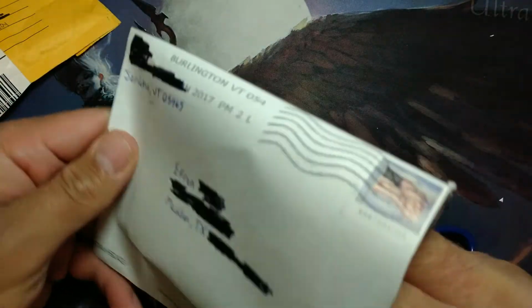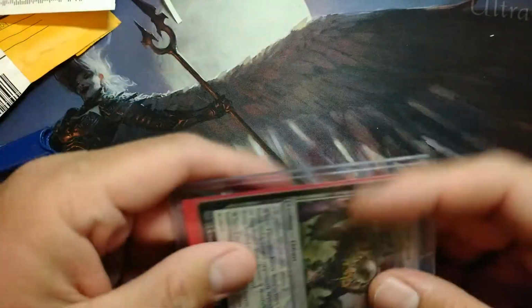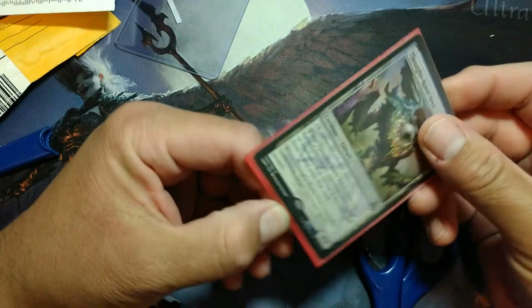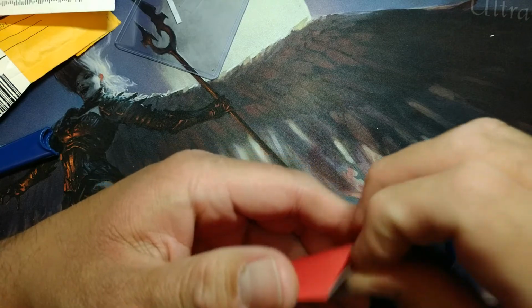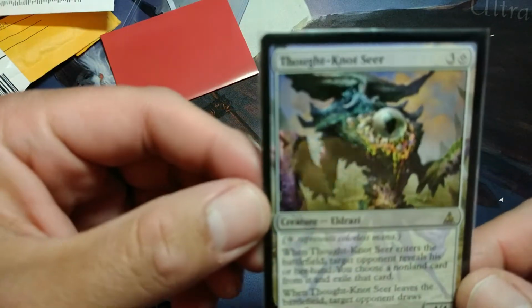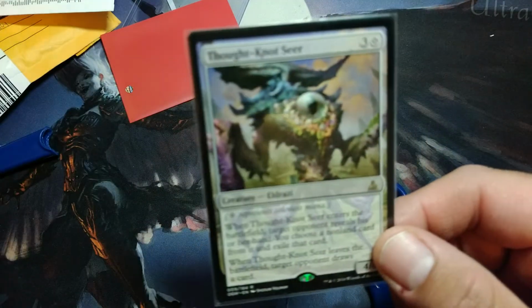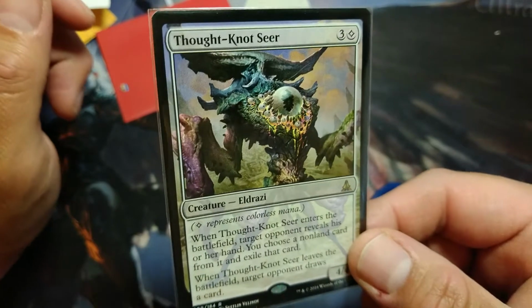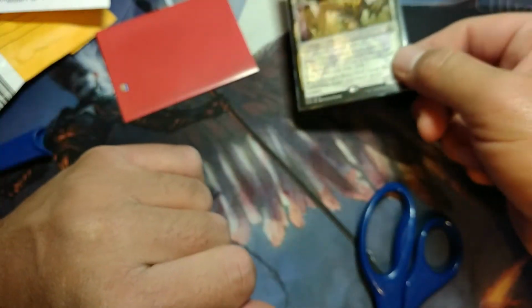It's taped to the envelope, or stuck. And we got a Thought-Knot Seer. A little Eldrazi card that I'm picking up. I think I picked up other ones this week, so this may be the second or third time you've seen a Thought-Knot Seer in this video. So here's a very nice looking Thought-Knot Seer from Oath of the Gatewatch. There we go, focus on. Very good condition. Thank you very much, trader out of Jericho, Vermont.